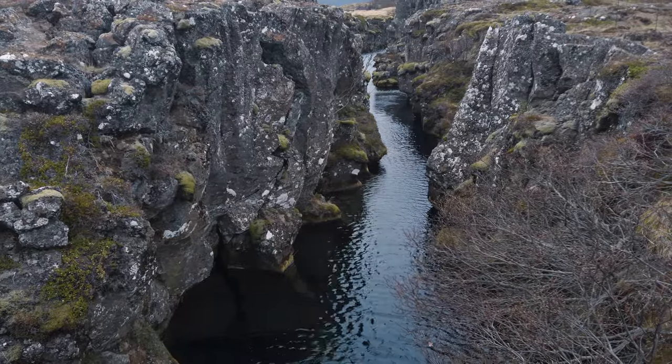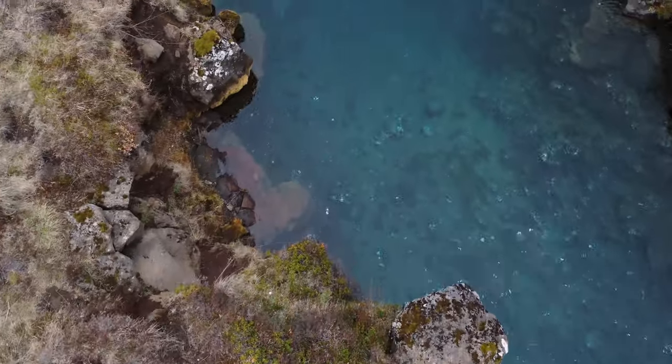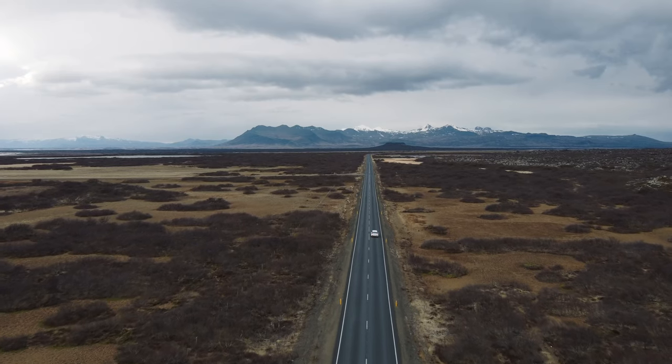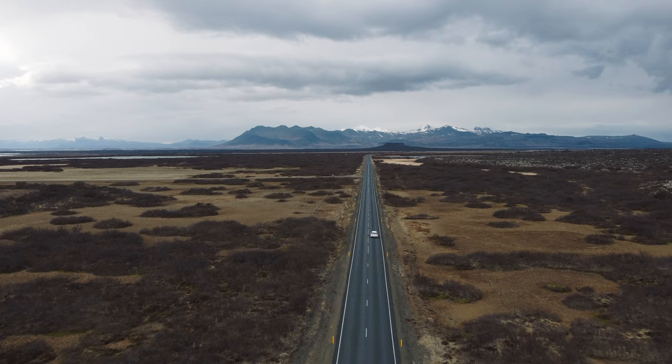The full loop around the park is 10 kilometers long and will take you past the Gljufrafoss waterfall, which we won't show here because it can't keep up with the next one.